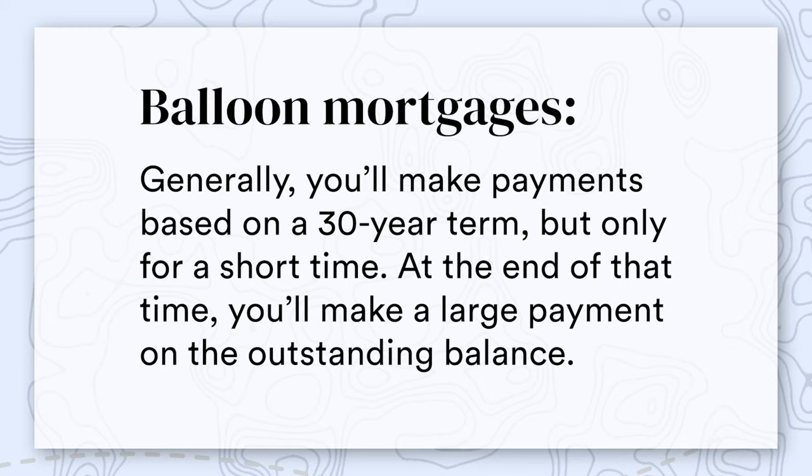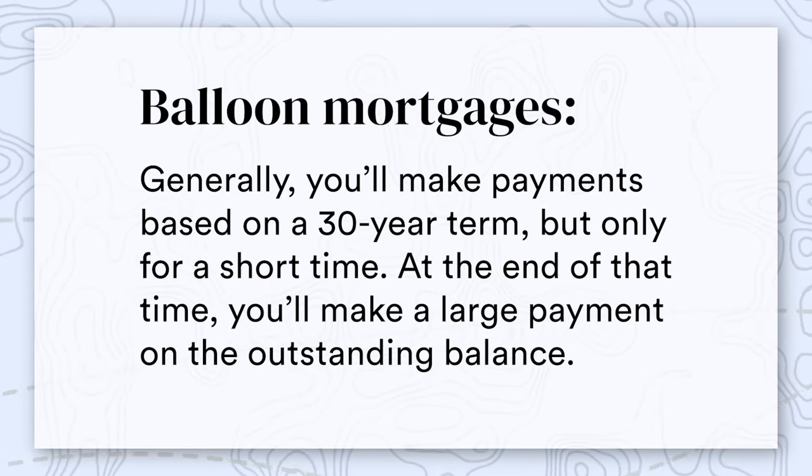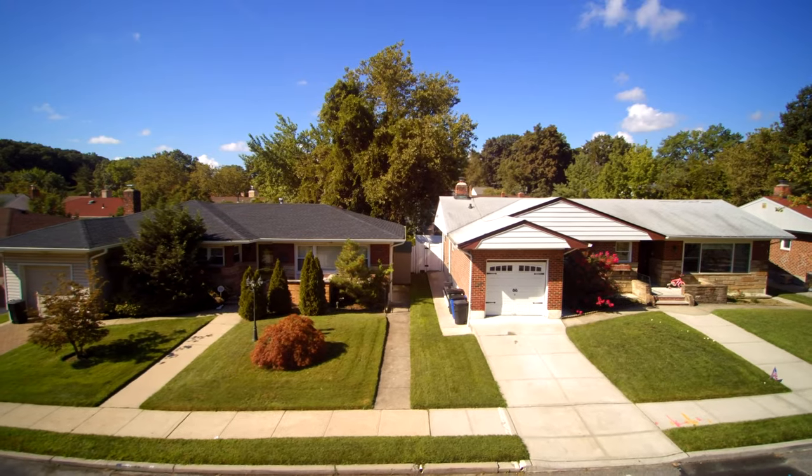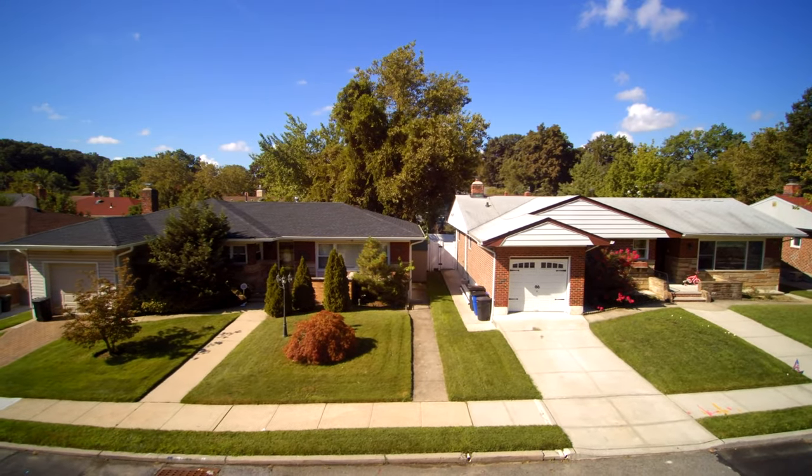And then you also may see balloon mortgages. With a balloon mortgage, you start out paying like it's going to be a 30-year mortgage, and then at some point in the future, call it 7 years, you're going to have a big balloon payment. So you'll be making payments as if it's a 30-year mortgage, and then say 7 years down the road, you have to pay back the full amount. Obviously, this takes a lot of planning, a lot of foresight, and a lot of preparation in order to make that balloon payment.